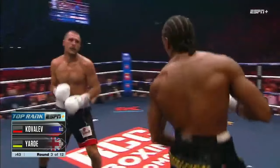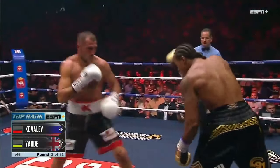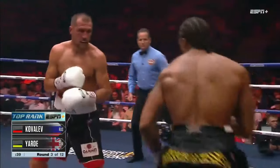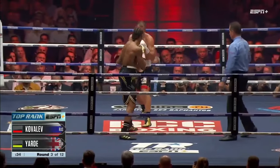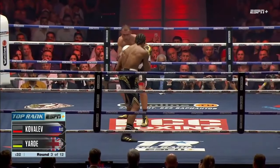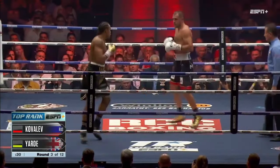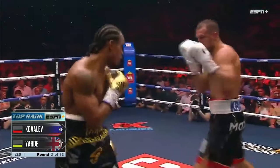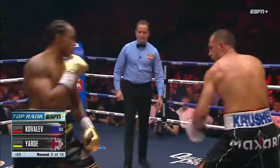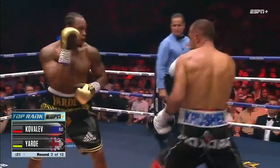The key for Kovalev all night long is the left hand. That's the Kovalev that has the most success with the right hand. He's got to use the left hand and keep it busy, different speeds, shoot it high, shoot it low. He can't just pose in front of Yarde because Yarde will pick him apart, sort of like he's doing right now. There's that quick check hook. Yep, Anthony Yarde. Kovalev looking slow early here in the first 3 rounds.